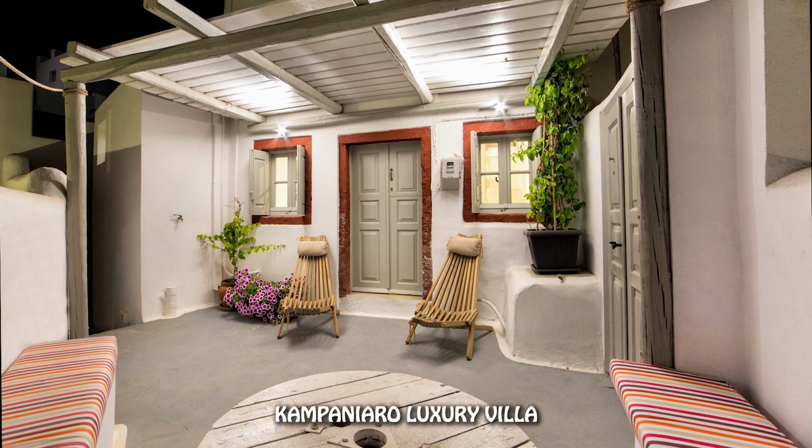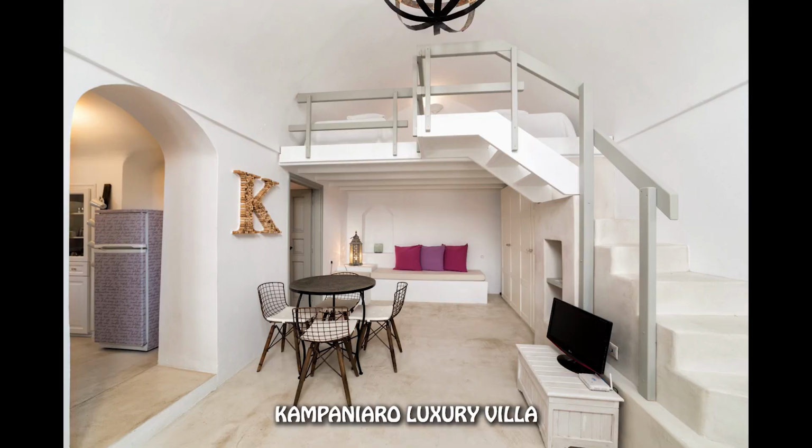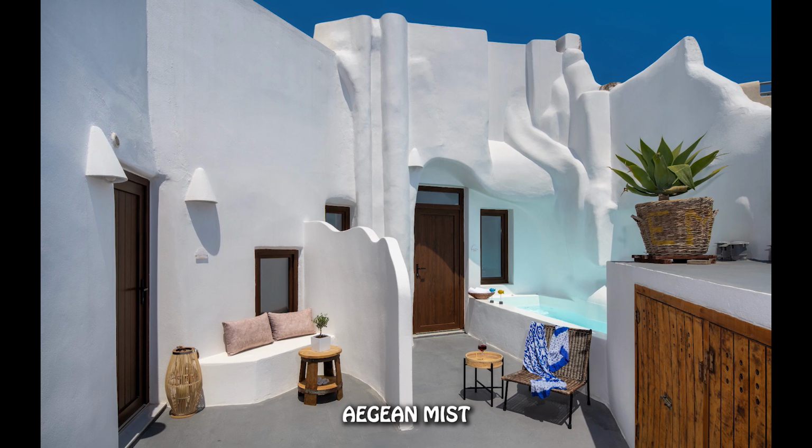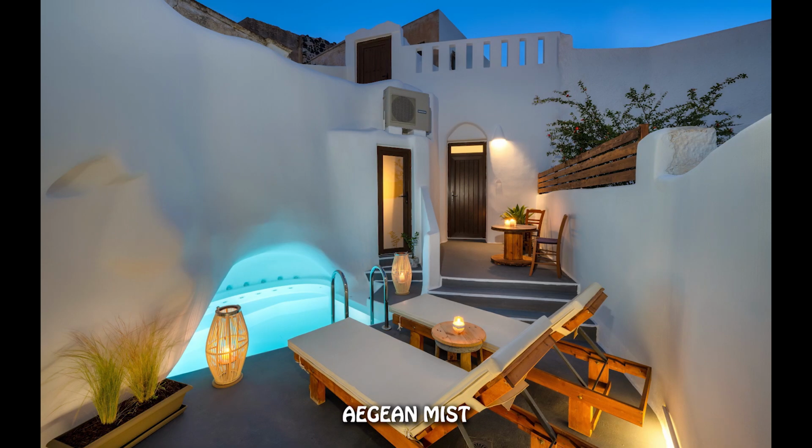Next, there's the Cabagnaro Luxury Villa. It fits up to 5 people and they have this very nice indoor hot tub. The price for this villa is around 300 a night. Then there's Aegean Mist, which are 3 suites side by side, prices ranging from 250 to 350.